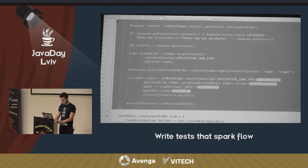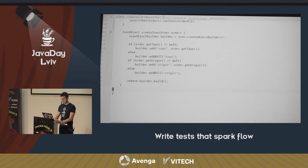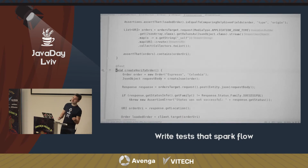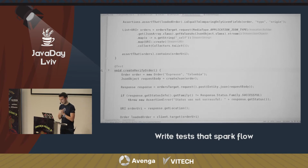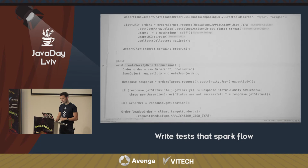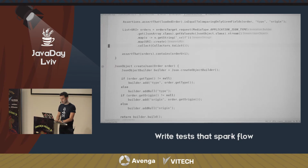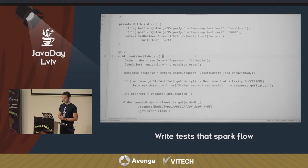And then, of course, what happens if 2 weeks from then, we not only have Colombia, but Ethiopia, another country, another origin. Okay, great. So now we're going to copy paste again and then say, oh, create, verify order, espresso from Ethiopia, cappuccino from Ethiopia, espresso from Colombia, and so on and so forth, and nothing is maintainable. So what is the problem with this test that I just created in this naive approach? Well, it has too many concerns. It does too much, because it mixes up multiple things.